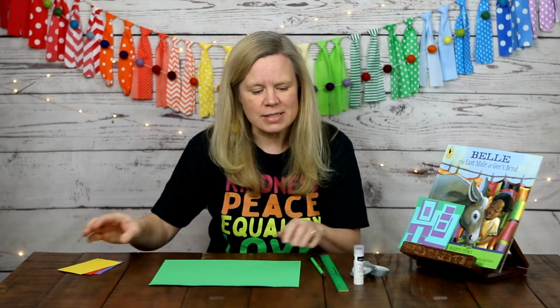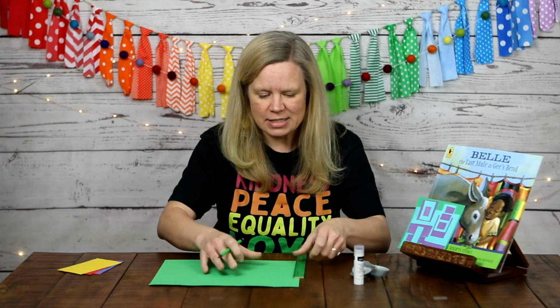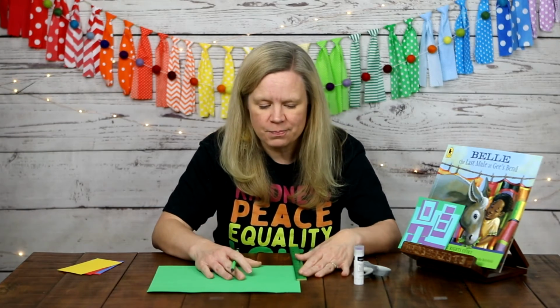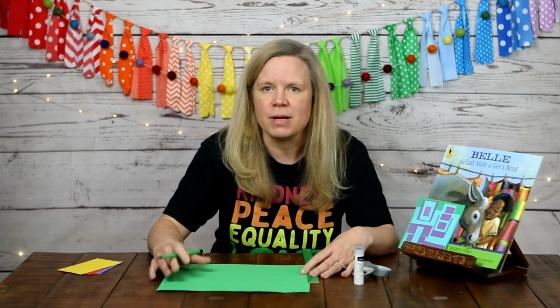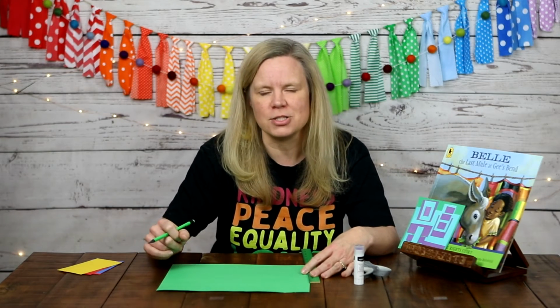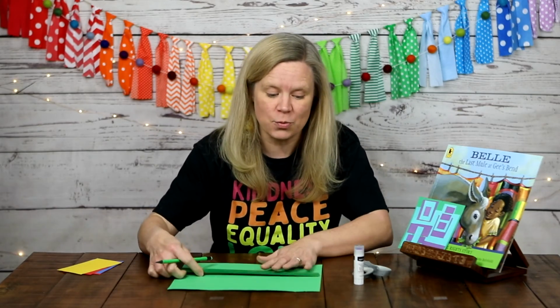All right, so what we are going to do first is we are going to make our backing for our quilt. And to do this, I am going to make a 5x5 square. So the first thing that I'm going to do is I'm going to take a full piece of construction paper, or at least a piece of construction paper that's bigger than 5 inches by 5 inches, and I'm going to cut it to 5 inches by 5 inches. This will be the square.